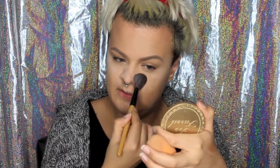And it was probably a bad idea to wear a black shirt for this. And I also like to take a little bit of that powder on the sides of the nose. Reason being is because that's usually where I get the most shiny, so it'll kind of prevent that. So as you see, this is my form of baking.